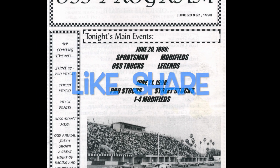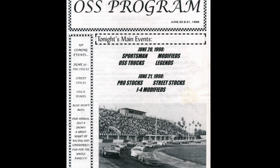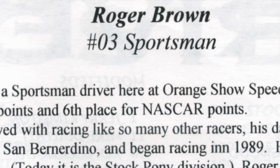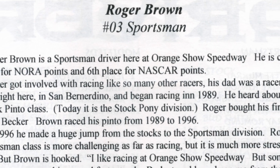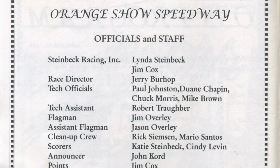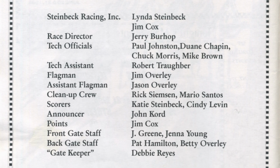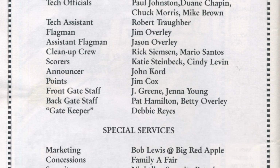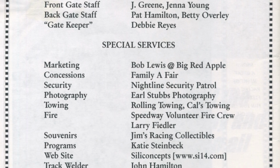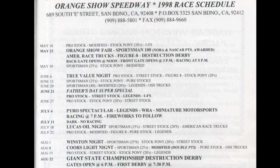Car number 03, Sportsman, Roger Brown. Roger Brown is a sportsman driver here at Orange Show Speedway. He's currently in 7th place for the NORA points and 6th place for NASCAR points. Roger got involved with racing like so many other racers, as his dad was a racer. Roger was born right here in San Bernardino and began racing in 1989.